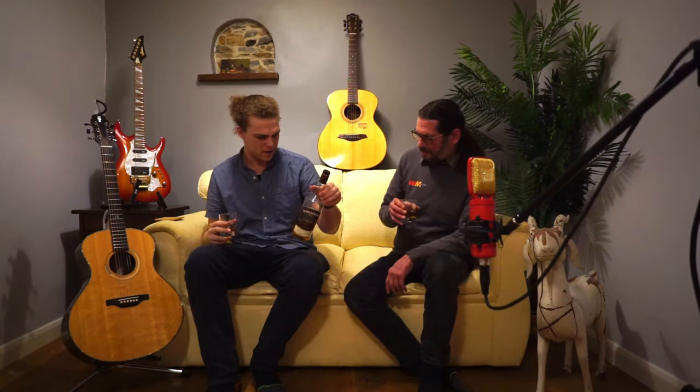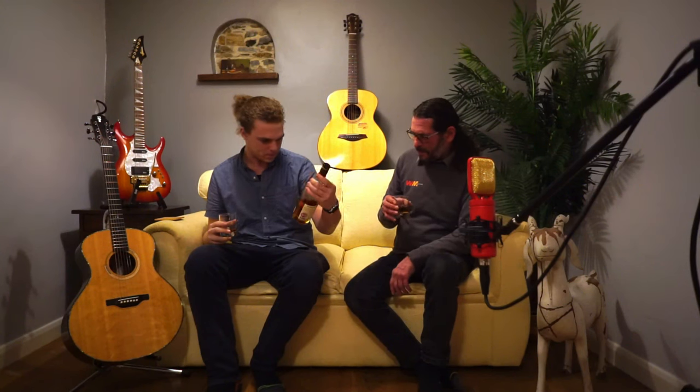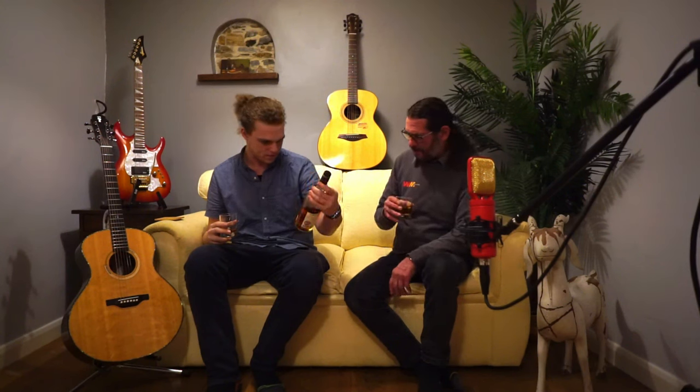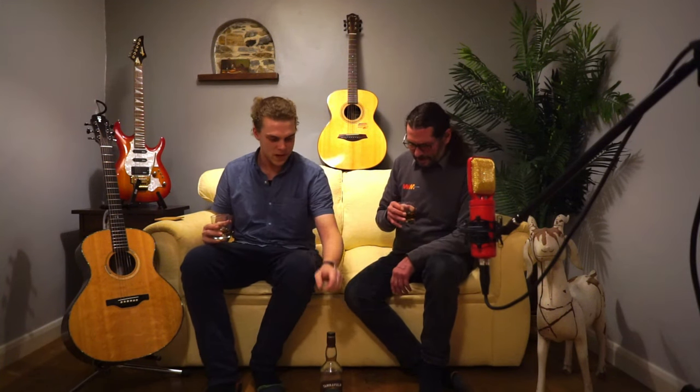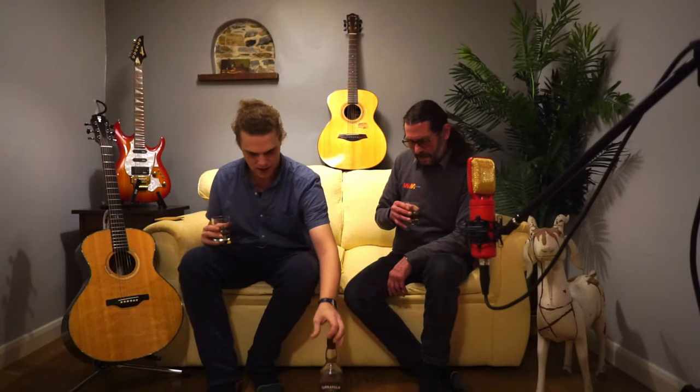So this has a lot of caramel notes in it as well, hasn't it? Yeah, but not really like sweetened caramel. There's still a nice bite to it. It's not brown because of the caramel. No. So this is a sherry and oak cask. That gives it the colour.